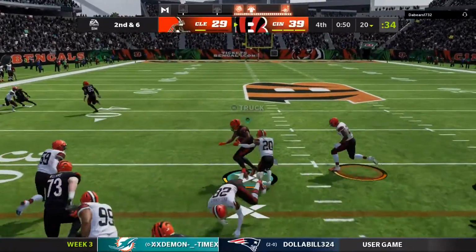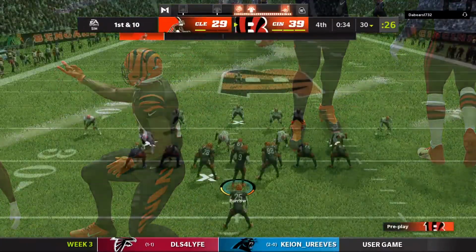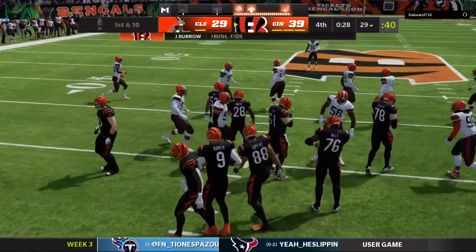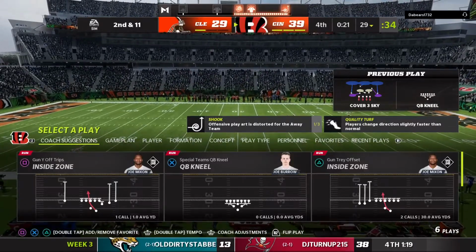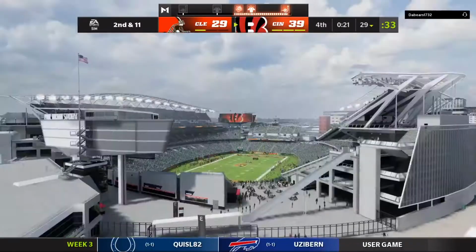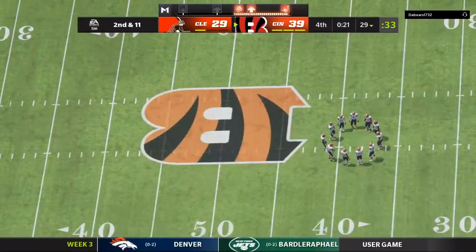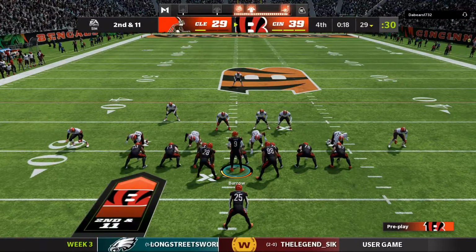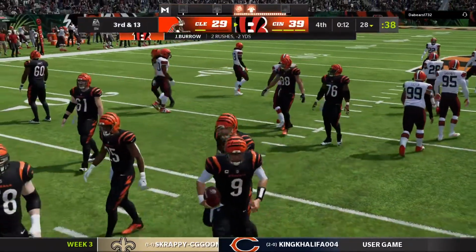Once again, they run with Mixon. And he'll get this up to the 30-yard line. 67 yards rushing for him now with a couple of touchdown runs to boot. So 1st and 10 now from the 30. The Bengals go down to a knee in the victory formation.